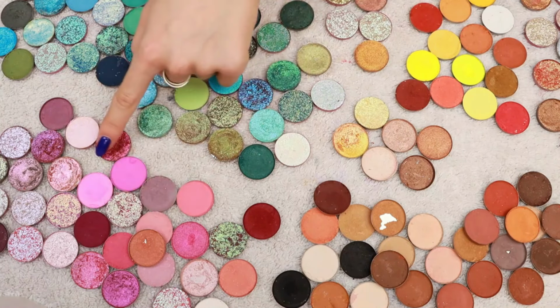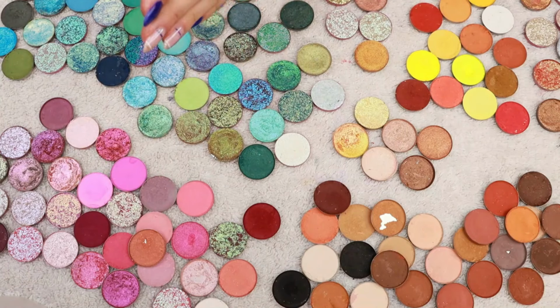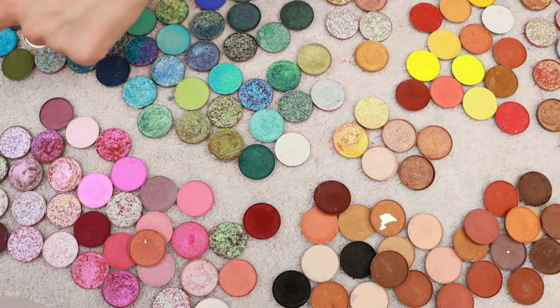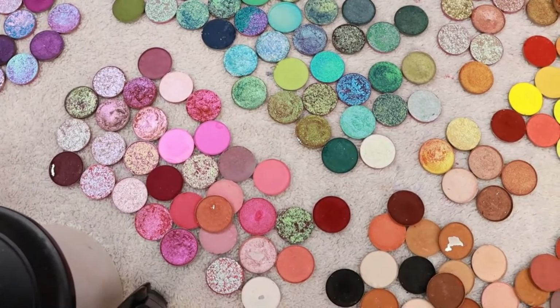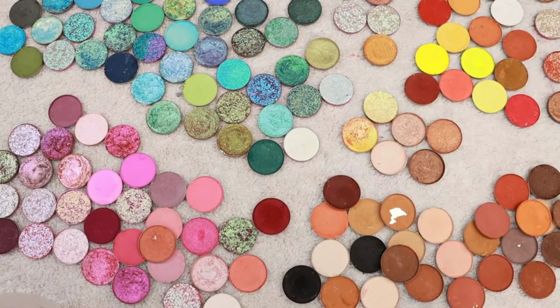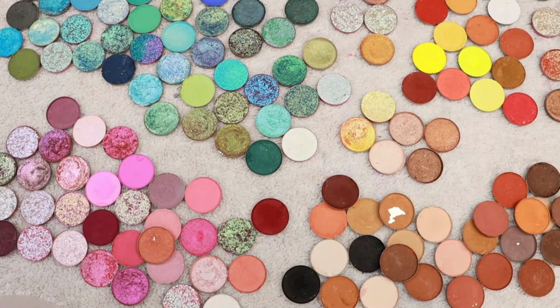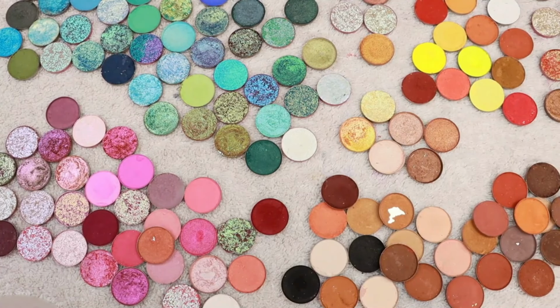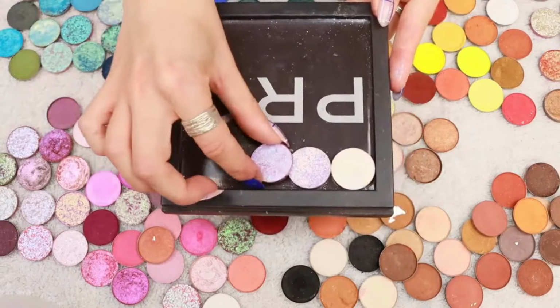Up here, I've got pinks, then I've got blue and green, but I think I might split them blue and green separately. And then off camera, let me try and show you, all the way down here, I have purples in this corner. So that was a lot. That was a hell of a lot. So now I'm gonna try and organize them in some kind of way, question mark? I don't know. So I've got 16 purples and this is a 16 pan palette.